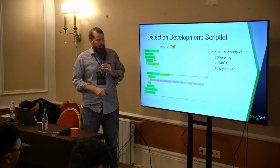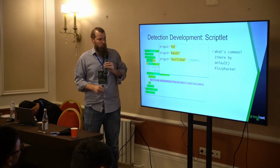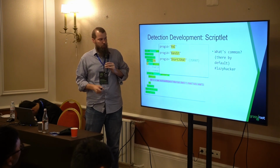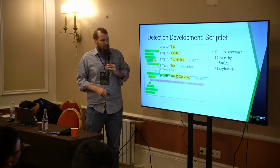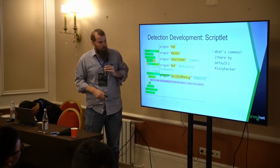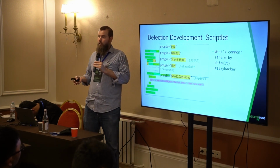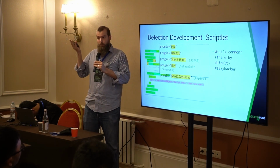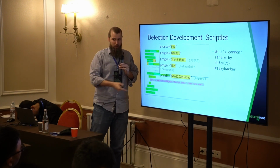So what I found is that POC is Casey Smith's example, but you also start to find things like program ID equals bandit, or is short JS rat, which is part of JavaScript rat. MSF, Metasploit Framework, Win32 Com Debug, part of the Empire framework. So you can start to look for open source offensive tooling and look at what templates they use, and then how can we write detections for lazy hackers using any of those templates.